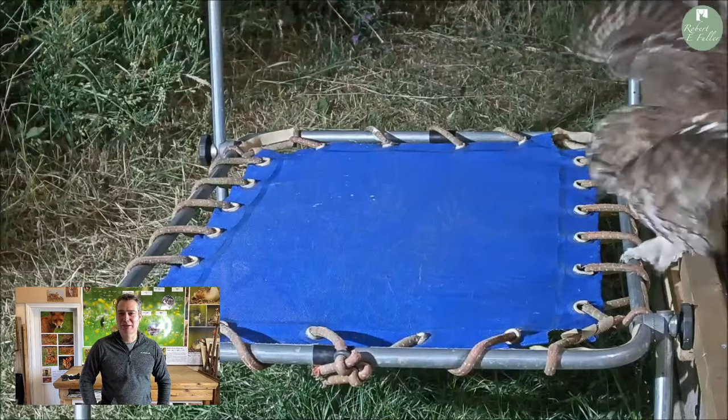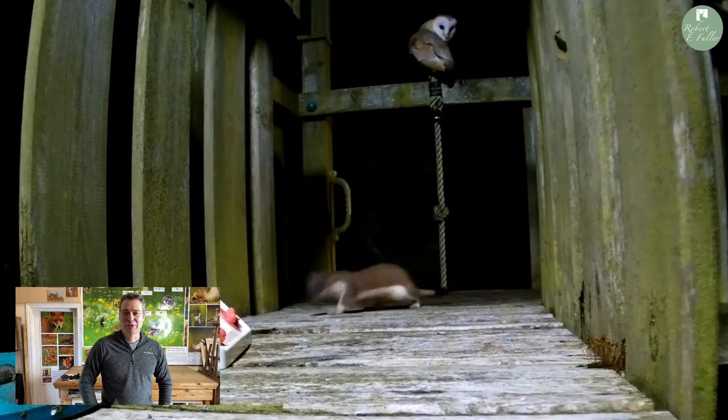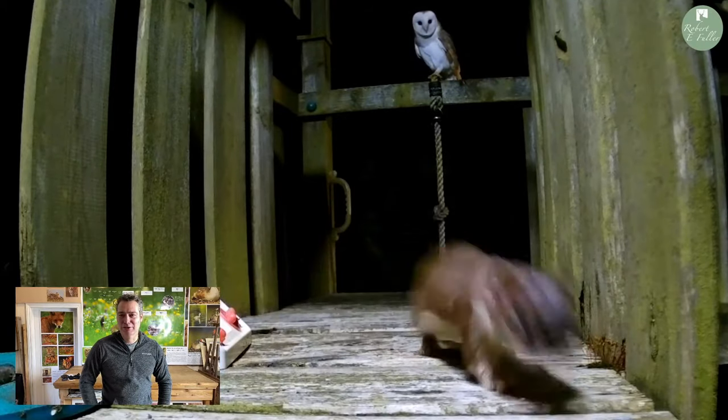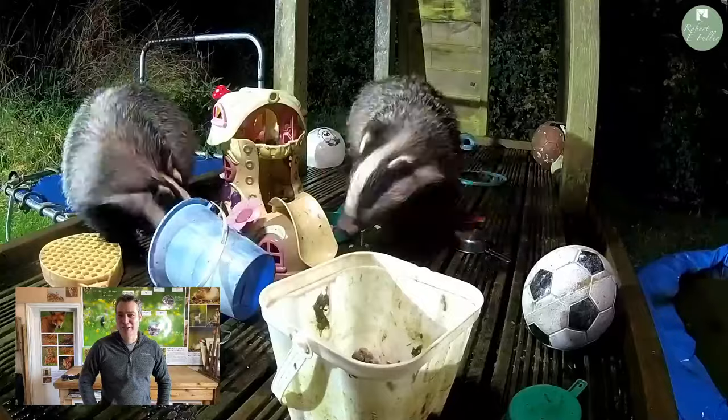And then as night falls, we get the owls there. And this is a fabulous bit of footage. We've got stoats, barn owls, tawny owls. This is Bandita, our female stoat. And then we've got the badgers.